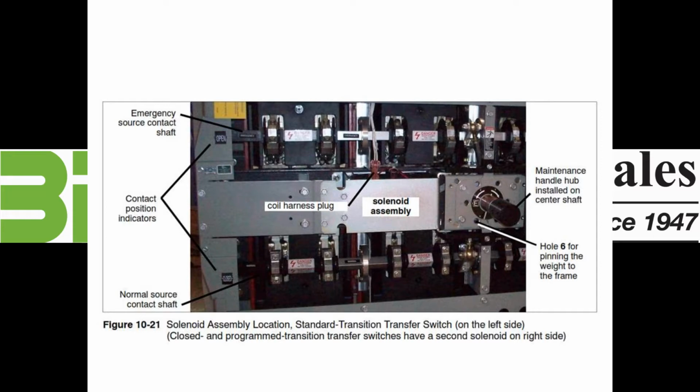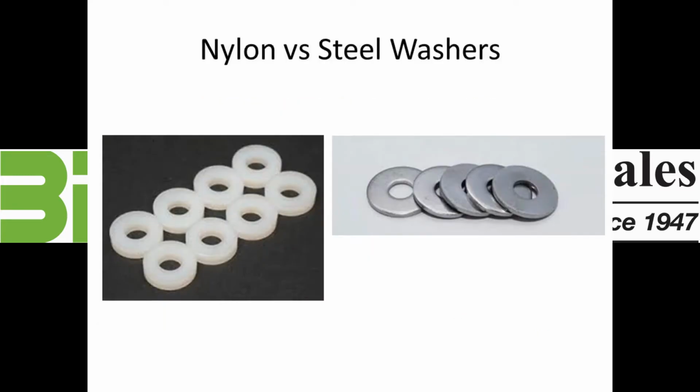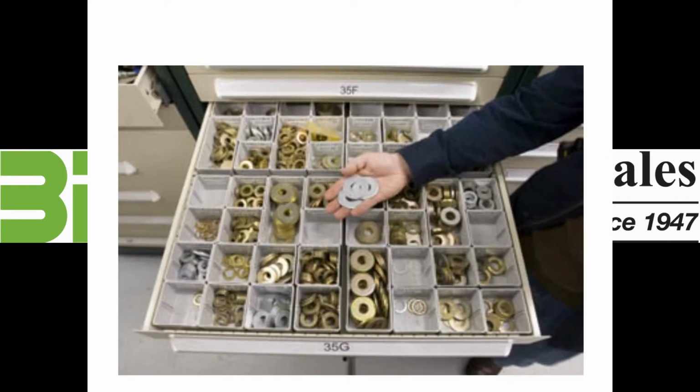A commissioning agent was doing the acceptance testing of a 2 megawatt generator system. They found that an automatic transfer switch did not consistently transfer correctly. It would hang up. Upon further investigation, they checked with the automatic transfer switch factory. There had been a recall on a particular item. It involved using a nylon washer versus a steel washer on the operating mechanism, and this recall had not made it to this particular location.